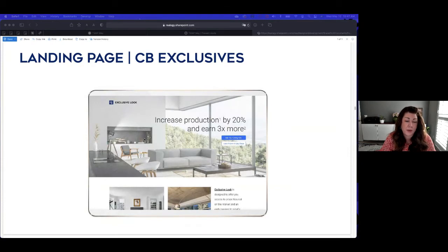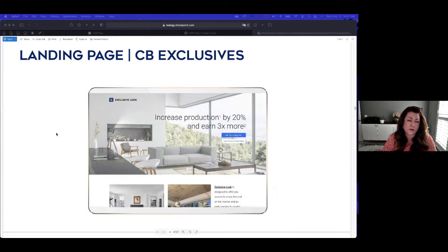Now, let's talk about the landing page. For this campaign 1, which is just the general awareness, when they click that call to action button, it's going to take them here. And they're going to be able to do 2 things. They can add a listing right away, which will take them straight to Exclusive Look, or it will show them 5 steps to quickly add a listing, and then more of the benefits and some product information.